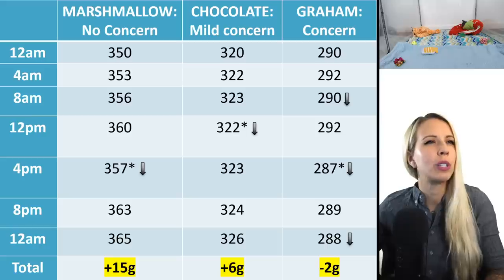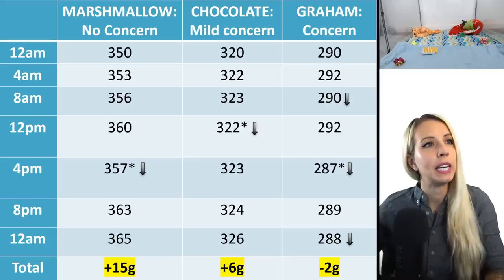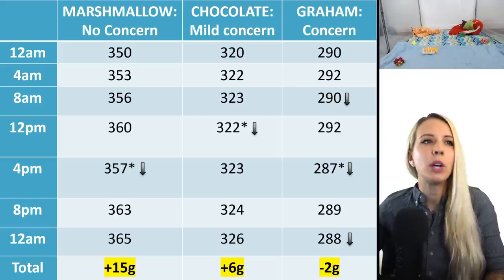So let's go through these. Marshmallow is a kitten who's starting out. First of all, you can notice he's starting out at 350 grams. He's already quite a bit bigger than his siblings. And every single time he's eating, which this guy is on a 4-hour schedule according to this chart, he's gaining 3 to 4 grams.